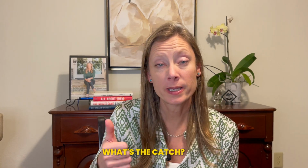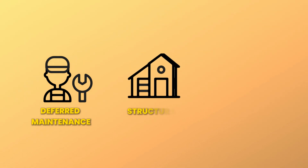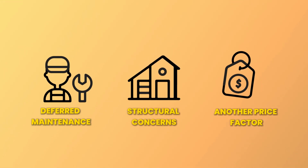Maybe you have found the steal of the century with a home that's priced under market value. So don't be afraid to ask hard questions like, what is the catch? Why hasn't it sold? Are there any deferred maintenance or structural concerns or something else that's driving the price?